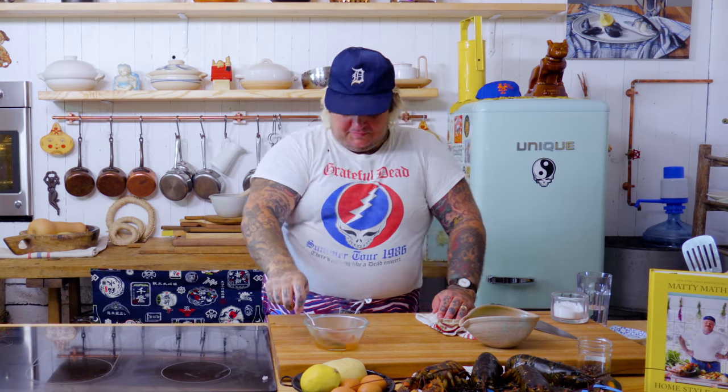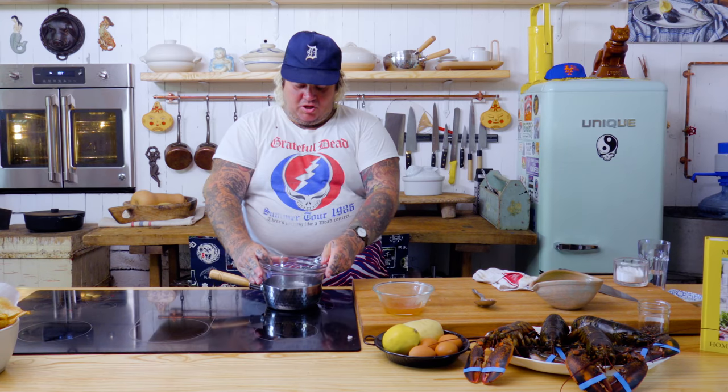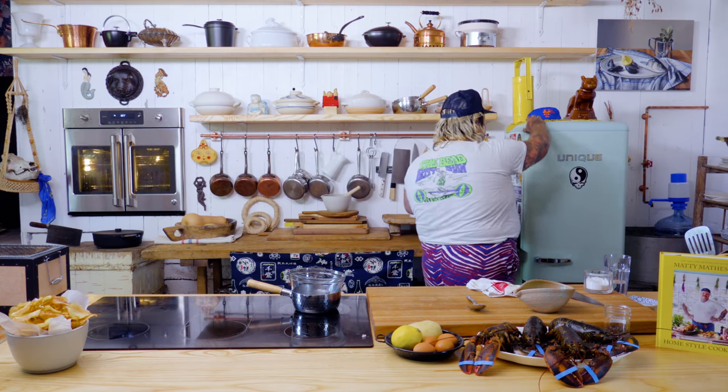It's beautiful. So what we're gonna do is get our double boiler going. So we just got a little bit of water in our pan, a nice glass bowl on top. We're gonna cook everything by steam. I do wanna just cool down our vinegar a little bit, so you can just put it in the fridge for like 10 minutes.